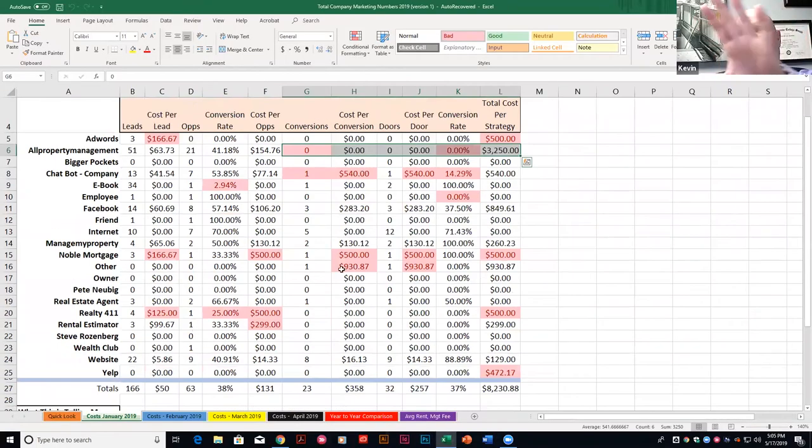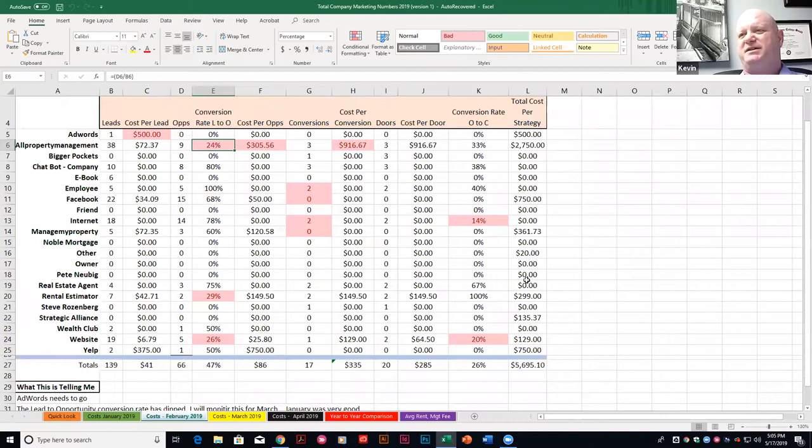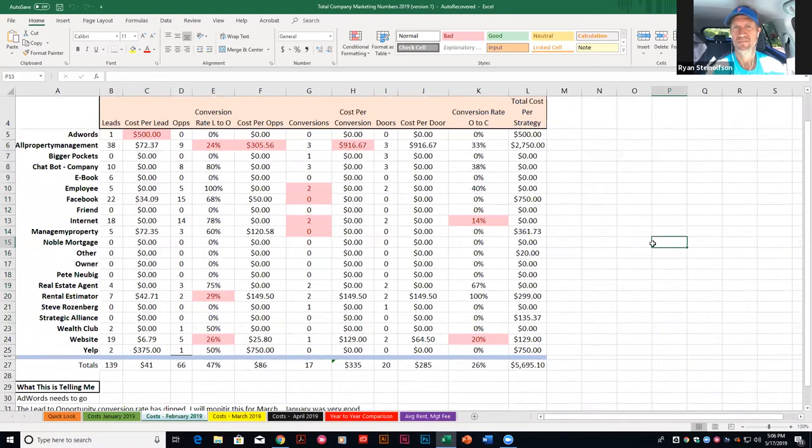We're in January. See the red in January? See how much less red there is in February. Every other campaign that I have, other than AdWords, falls within my goal of $75. So as of February, I was only running one campaign that was above my cost per lead.